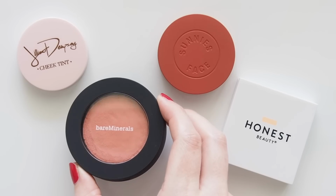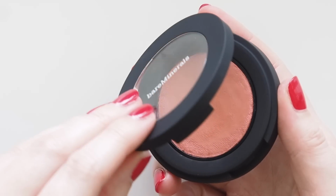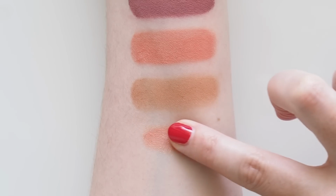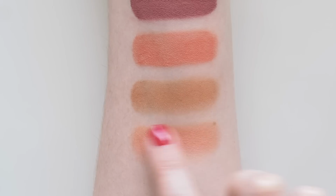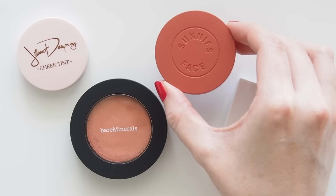The Bareminerals Bounce and Blur Blush was a product I discovered back in 2019 through British model Rosie Huntington-Whiteley and LA makeup artist Nikki DeRoost's work with the brand. This has such an interesting texture. It really is bouncy and soft in the compact, so don't press too hard. It's a cream to powder finish, so the fresh peach coral cloud blends easily like a cream, then lasts the distance like a powder. Another Rosie Huntington-Whiteley approved brand.